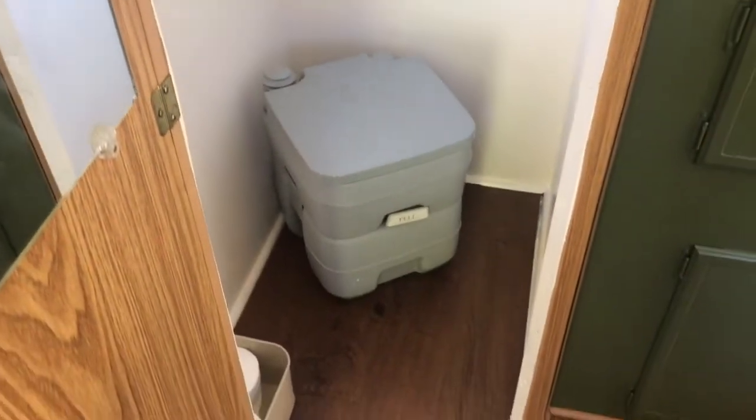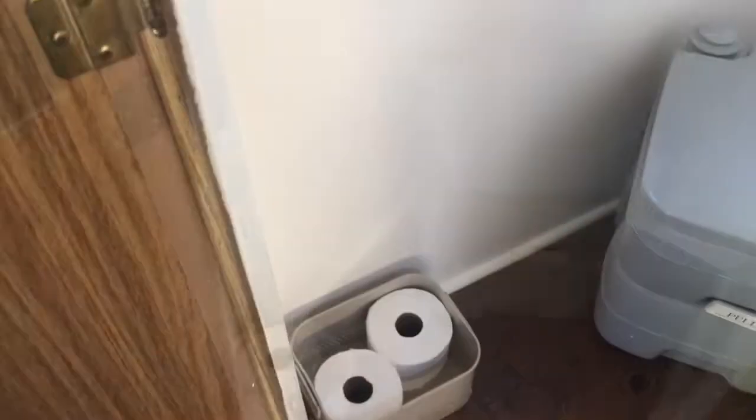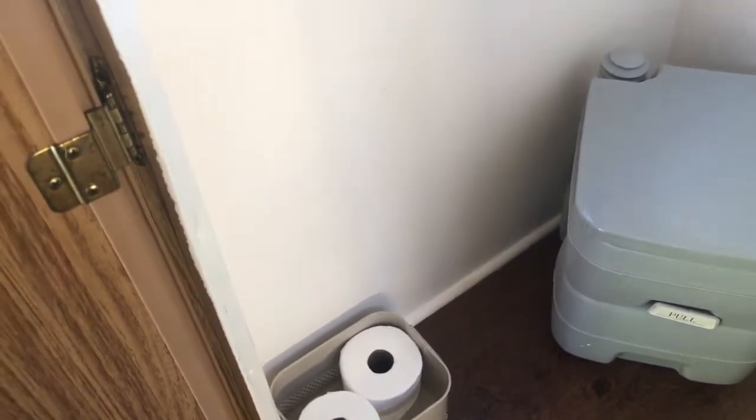Let me take you over to the bathroom real quick. And I will show you the bathroom. There's the chemical potty, still have to learn to use it. Basket with TP. Now I don't think that the toilet paper can go in there, so I'm going to try to find a small trash can for that.